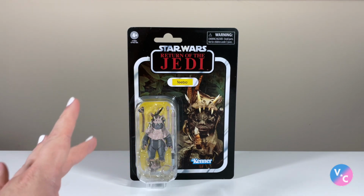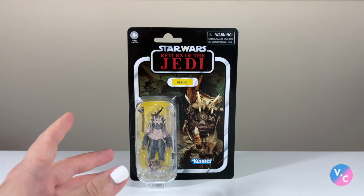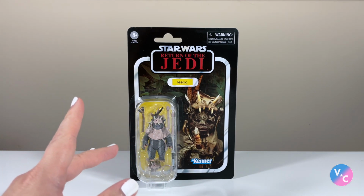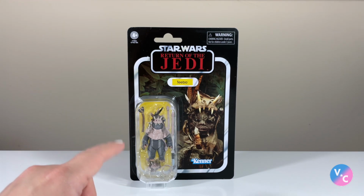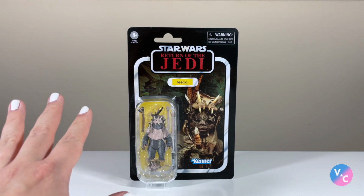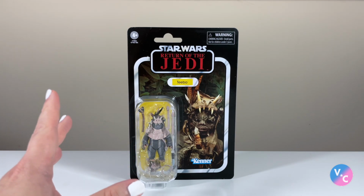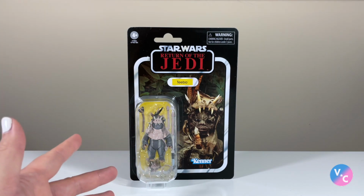Now, this isn't completely brand new. Those of you who were collecting during the Legacy Collection years may recognize this particular Teebo from that era. When Toys R Us was doing those really great multi-packs that they were selling in their stores, this version of Teebo did previously come out before. So this is coming back to the line. It isn't exactly the same. There are some modifications to it, but it isn't a completely brand new figure.